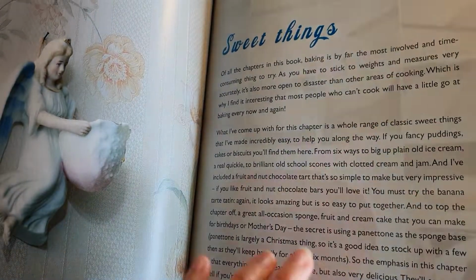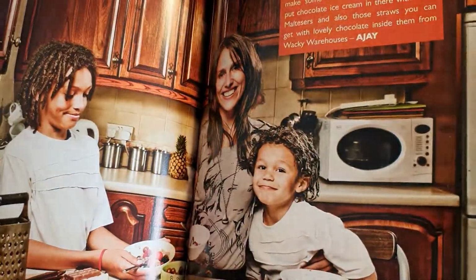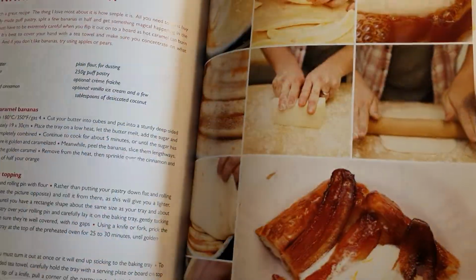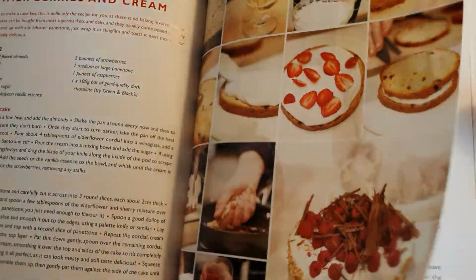Sorry, my voice has been a bit odd today. And then we get into puddings, which I'm not as bothered about. I don't really tend to do puddings. So, I mean, the cookies are good. I like cookies.